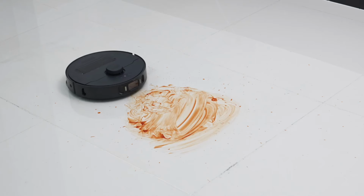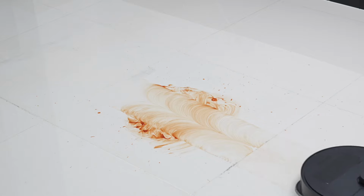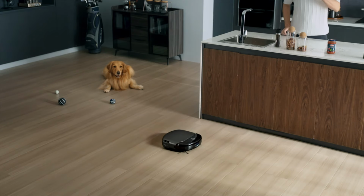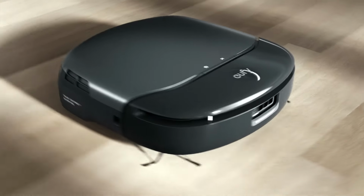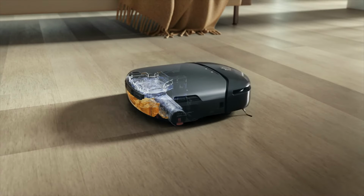eufy recognized a common issue with other robot mops. They often spread messes instead of cleaning them. That's why eufy revolutionized the industry with its dual water tank design. The dirty water tank collects debris from the mop, while the clean water tank continuously rinses it, ensuring a spotless mop throughout the entire cleaning process and preventing cross-contamination.